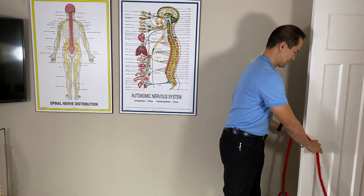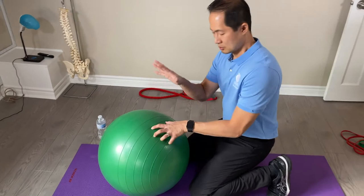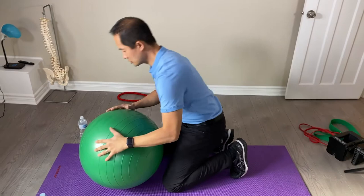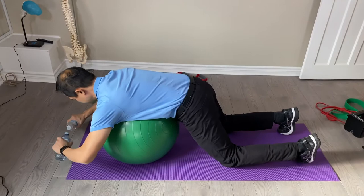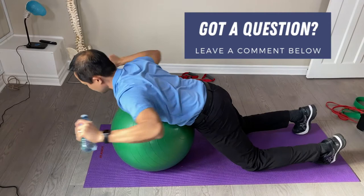The next exercise, you're going to need the ball. Now, you don't always have to have the ball. I'm going to show you one with the ball and another one without. Essentially, you're going to do that wall angel movement that we did during the stretching movement, but this one is more of a strengthener. You're going to lean against the stability ball, just like so. You're going to have two water bottles, and you're just going to bring your arms back and forth like this.